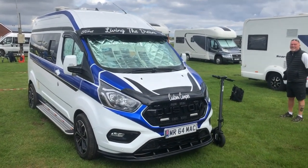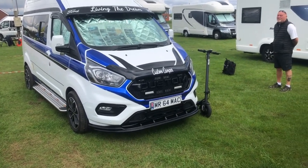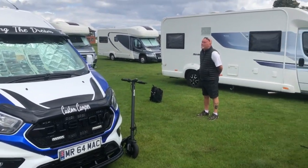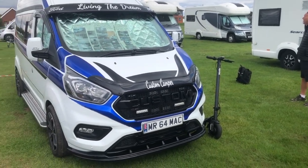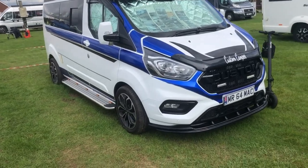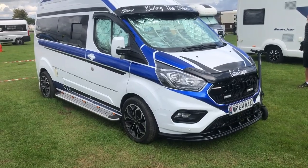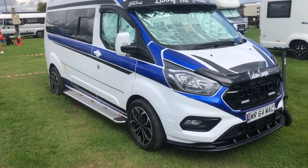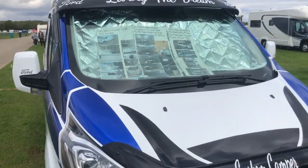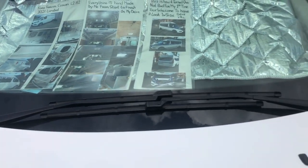Hello again. We've just come across this lovely Ford Transit van, custom camper, and I've just been speaking to the owner, Dave, there. He's from Southport. He's come here especially for the show, and he did the conversion all himself. He paid about 30,000 for the van, which is brand new, 71 reg, and he's done the whole conversion himself. I wish I had those kind of skills. And it's all documented on the photographs on the front in the windscreen.